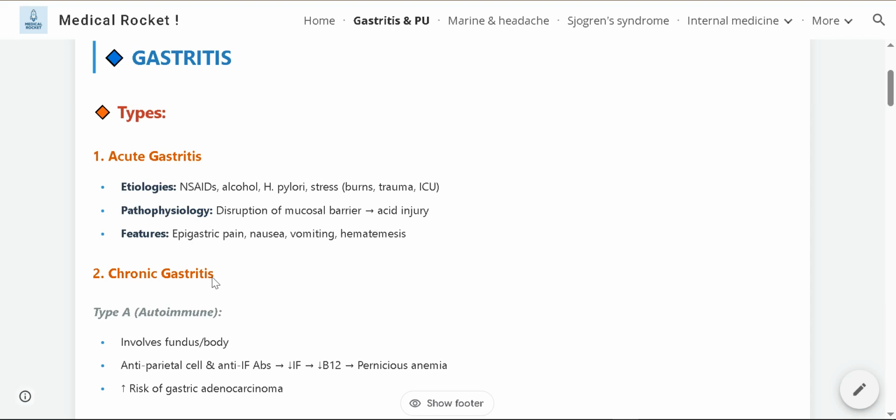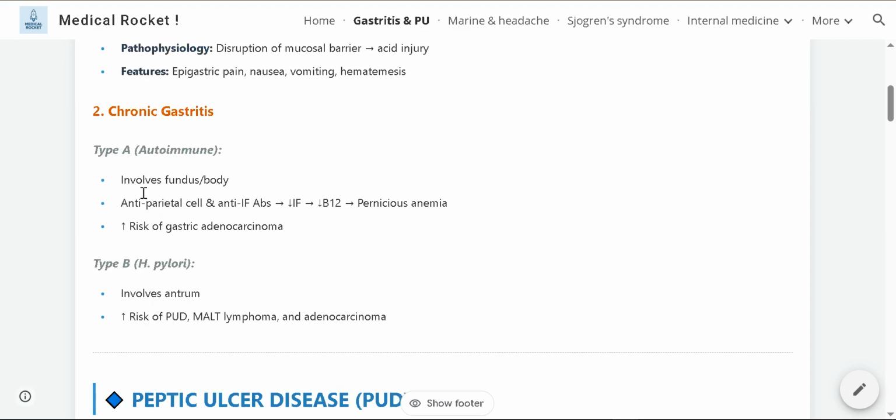Now, shift to chronic gastritis, and we divide this into two main types. Type A is autoimmune. It affects the fundus and body of the stomach, where the parietal cells live. Autoantibodies attack those parietal cells and intrinsic factor. Result? Loss of intrinsic factor, vitamin B12 deficiency, pernicious anemia, and here's the kicker, it also increases the risk of gastric adenocarcinoma. Type A is A for autoimmune and A for the top of the stomach, the fundus and body.